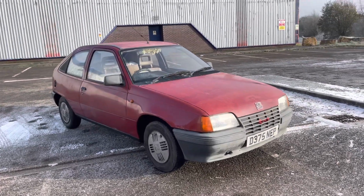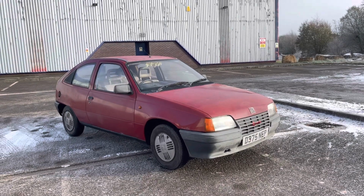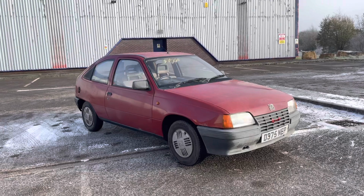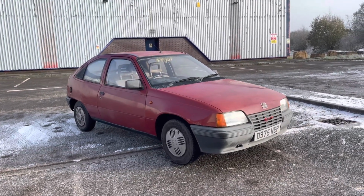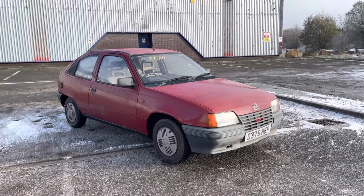In that time it's taken me back and forth to Broadhaven in West Wales with my friends. It's taken us up to retro rides, and then I use it every day. This is the car that we take the dogs out in. It's the car we do the tip runs in, because you all know we're restoring the house at the moment. And yeah, it gets so much attention.